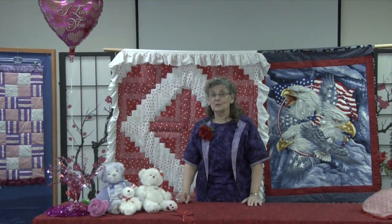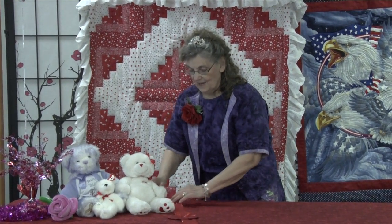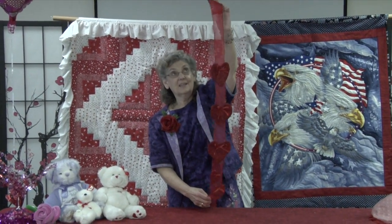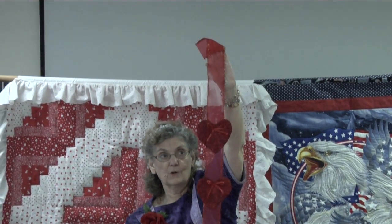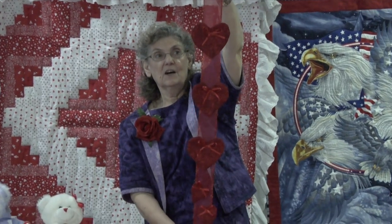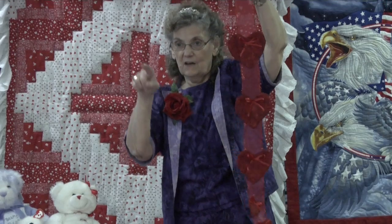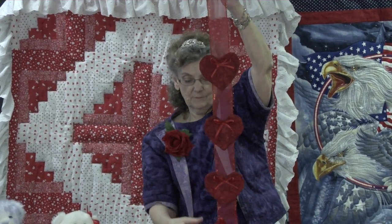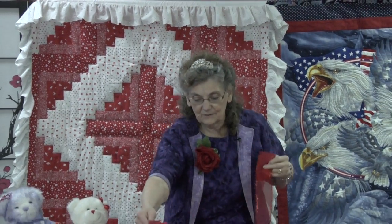I have a few simple projects, if you need something in a hurry. This is just wire ribbon. I just made a loop at the top so it can hang, or you can stick it on your wall or your door. And then the hearts are the same on the back and the front. But these I sewed all the way around, and then I put a little slit in the back to turn them inside out, and then just tacked it down with a little ribbon. So, fast, quick, easy project. We like easy.